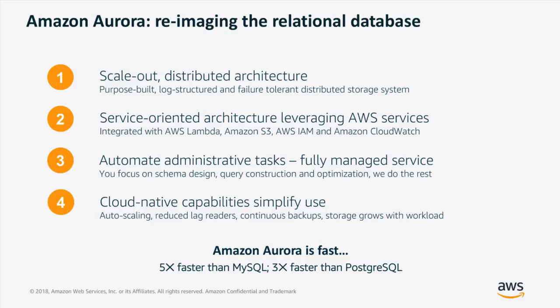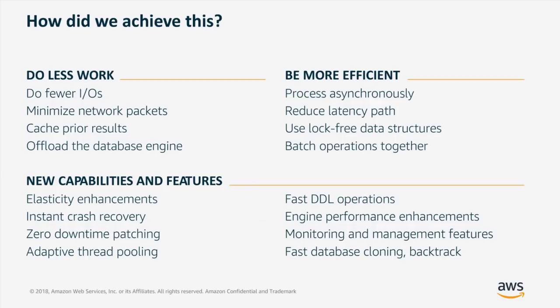We accomplished this using many innovations at the database engine level. For example, we do less work. Databases are normally I/O bound, so our unique storage architecture allows us to do fewer I/O operations. We are also more efficient. We process data asynchronously, batch operations together, use log-free data structures whenever possible. And we introduce new features and capabilities above and beyond what open-source MySQL and Postgres provide.